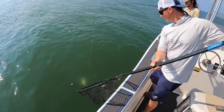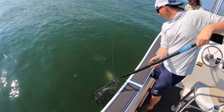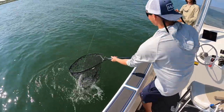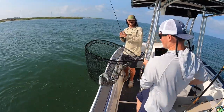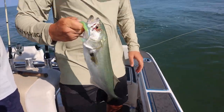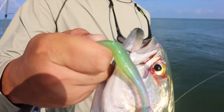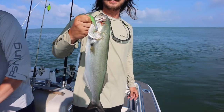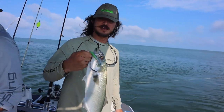Dude. Nice. Sick. Smash the Z-Man, dude. Oh, it is a nice blue. Oh, oh, oh. Yeah, dude. Nice. Oh, that's so cool. Another one on the Z-Man. They love these little Z-Man guys. 4-inch, what's this color called? Purple Death. They like the Purple Death, and it's death to this bluefish too.